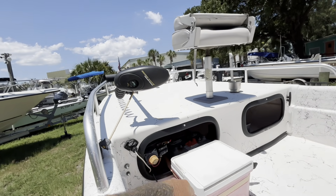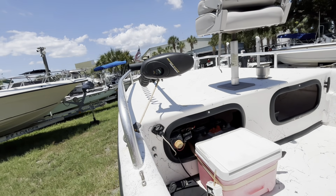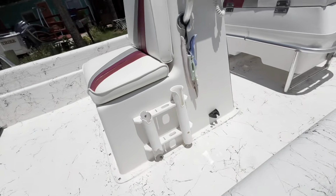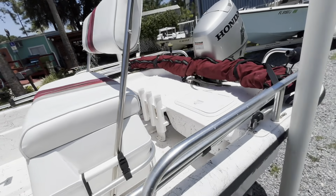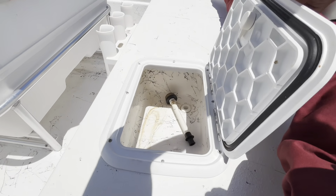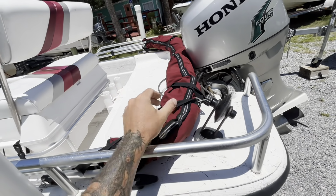Couple batteries down below, kill switch. We got your main fuses for your trolling motor, a nice plug right here. Oh, foot pedal off the rip. Big cooler seat. We got the hatches back here. That's sweet. Nice little live well back on the back deck. We got the bimini top.